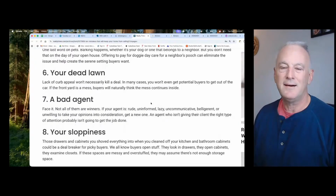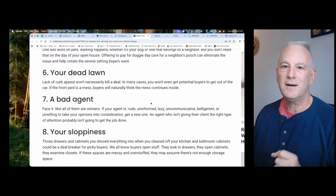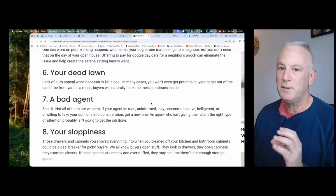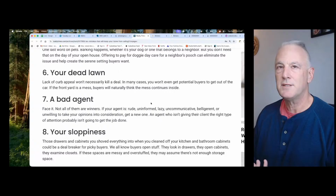A dead lawn. Dude, I don't know how many times I've seen this where everything's done up and it's all nice except for the backyard is dirt. The front yard, that's a curb appeal thing. If you don't have your front yard tuned up, looking pretty, looking beautiful, your house will sell eventually. We'll get into that.